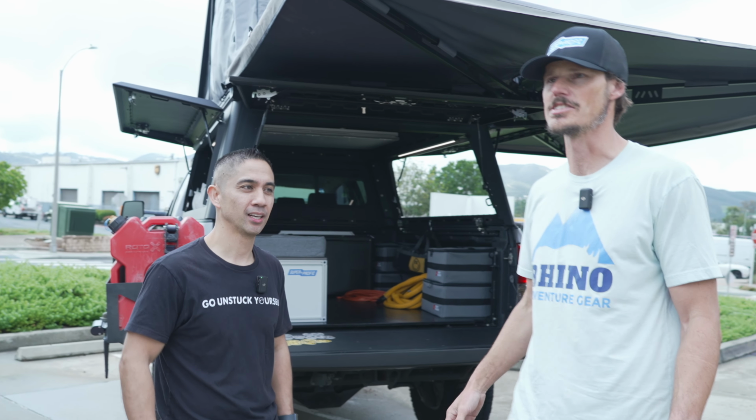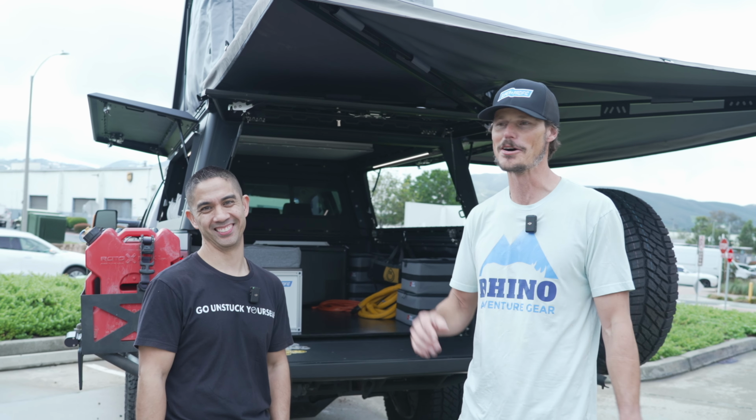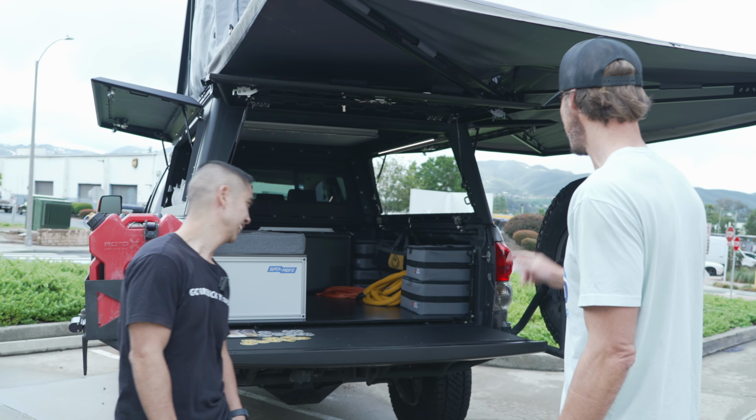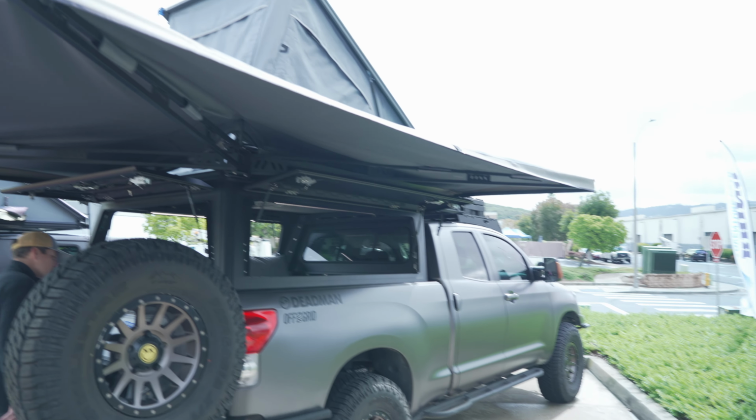All right, so I got here at 7 o'clock this morning. Francis was here, revving the motor, ready to go. Event starts at 9, 2 hours early. This guy's an animal. So he's got Tundra, obviously rocking the Super Pacific. What an awesome build out here.